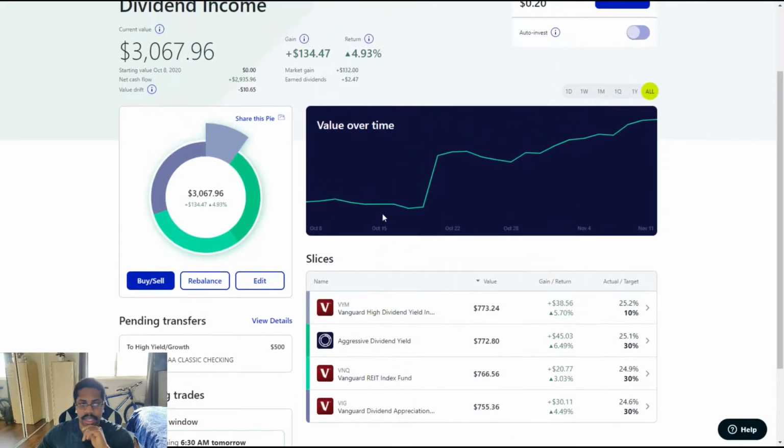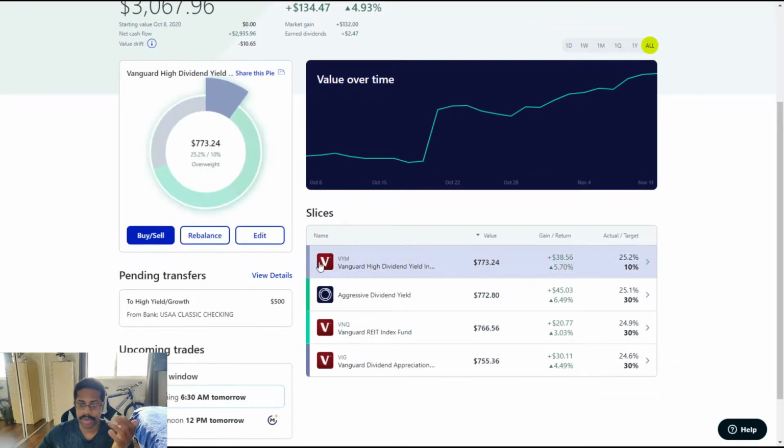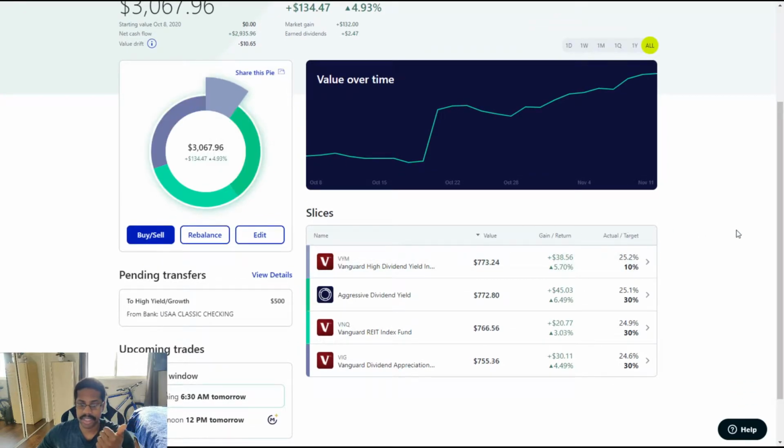The reason why I do think dividends are partially necessary is for two main reasons. One is that you will get that dividend unless the companies go broke. You will get that dividend no matter what. So even if the market crashes, you will still be getting that dividend. That's what I really like about dividends.